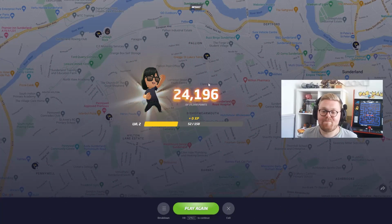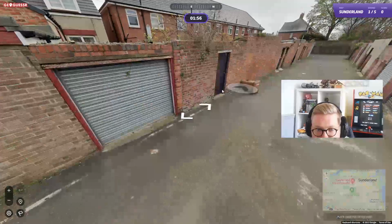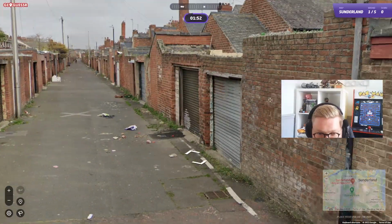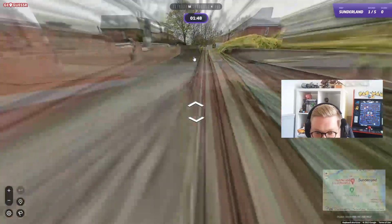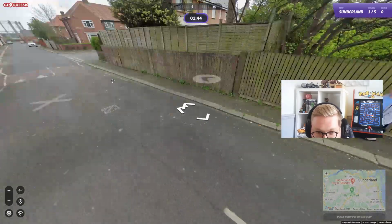Irritatingly, the river one messed me up there, not gonna lie. That is irritating, because the river one was a little bit more spot on, and I had it. If this is an advertisement for Sunderland, then wow. Oh my. We're definitely in Sunderland. We're in Hendon of all places.